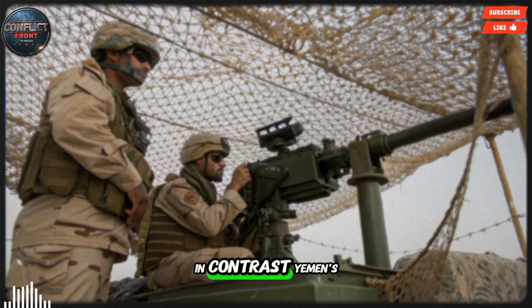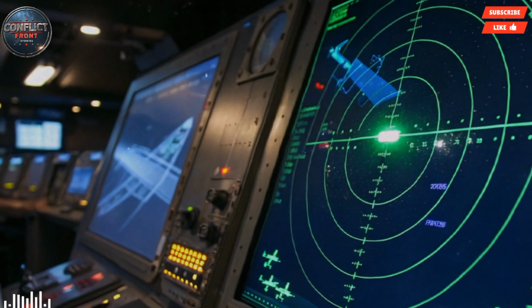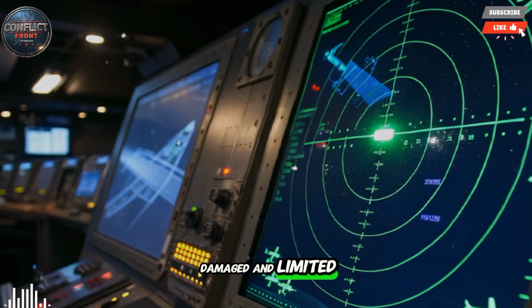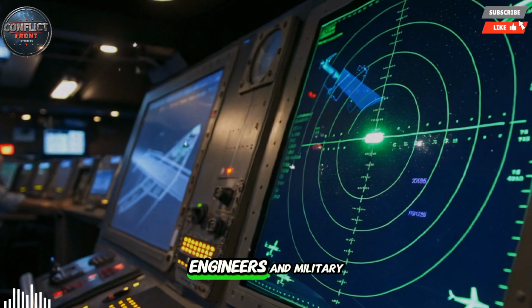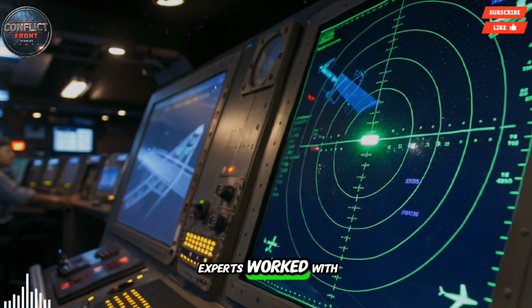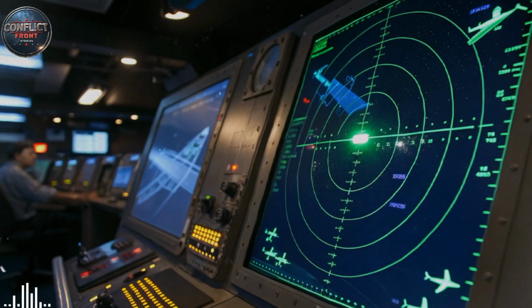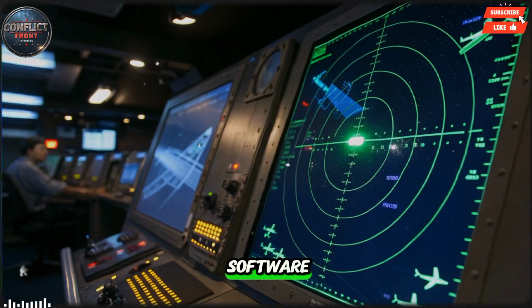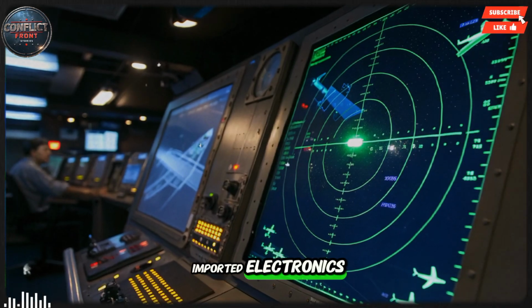In contrast, Yemen's Fater-1 is a story born from destruction. With its infrastructure damaged and limited resources, Yemen had no choice but to innovate. Engineers and military experts worked with what they had, modifying older missile systems, installing new control software, and creating local radar systems from imported electronics.